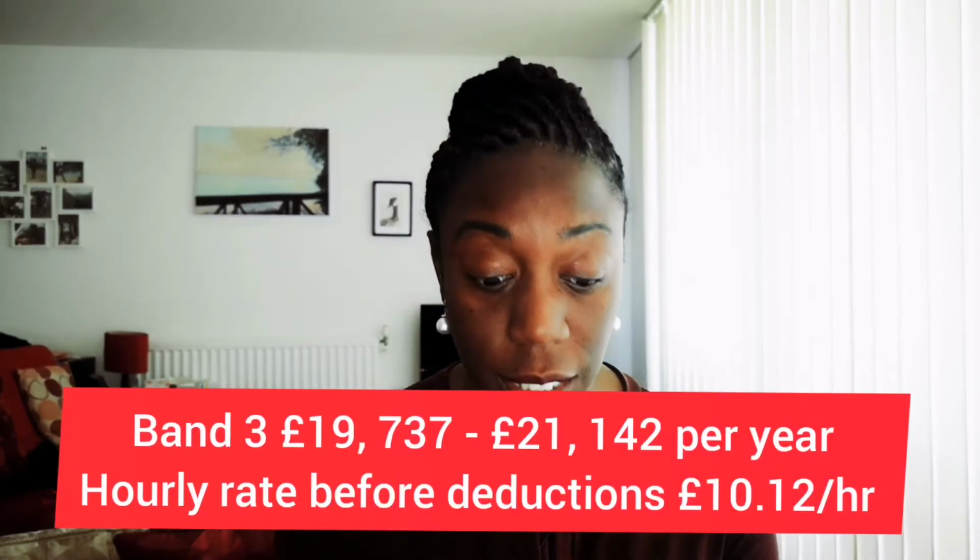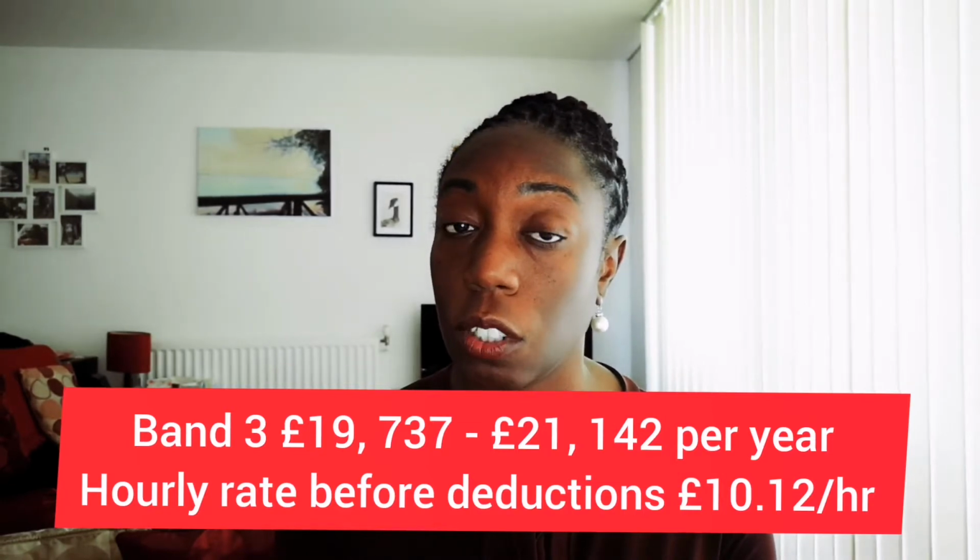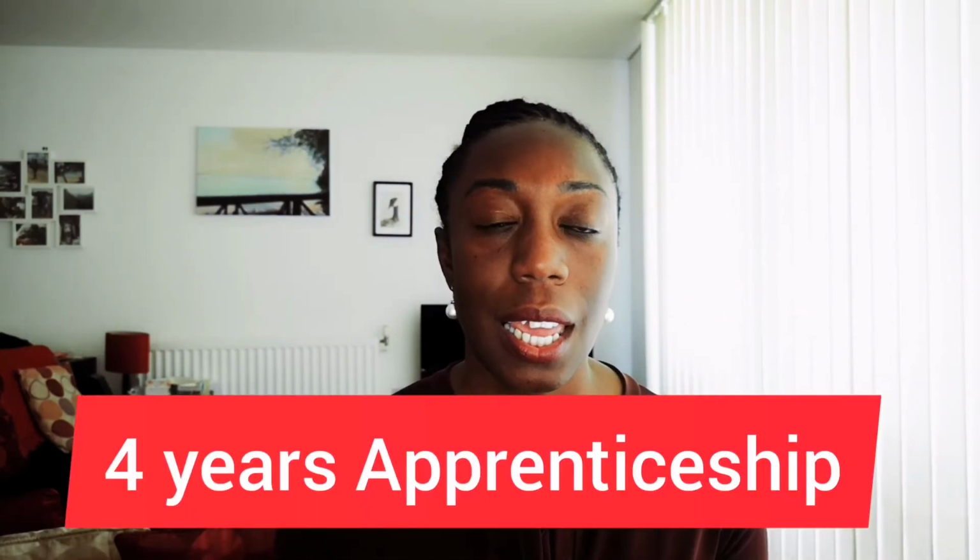So a nurse apprentice will start at a band 3, and the range for band 3 starts at £19,737 to £21,142 per year. In terms of the length of time for the nurse apprentice, it is 4 years. However, if you have previous qualifications or a degree, you can potentially get accreditation of prior learning, experiential learning, which could reduce the time of your nurse apprenticeship by about 2 years.